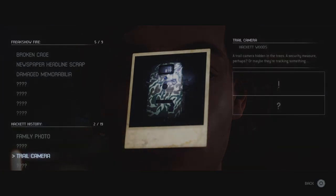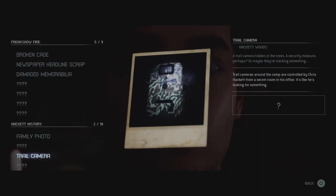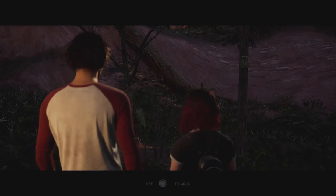Clue discovered. Hackett Woods, a trail camera hidden in the trees. A security measure, perhaps? Or maybe they're tracking something. Trail cameras around the camp are controlled by Chris Hackett from a security room in his office. It's like he's looking for something. What you looking for, Chris?